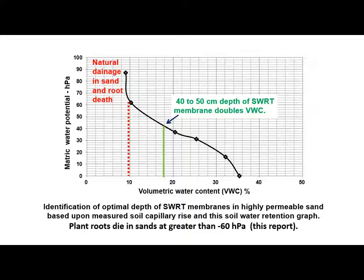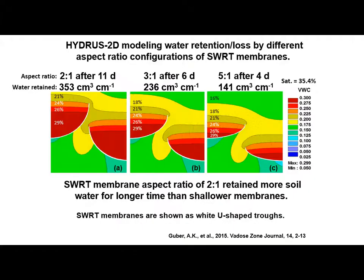But if we put something in to begin retaining more water, somewhere in the neighborhood of 18 to 20%, then we can move the field capacity of that sand, essentially double it. So our goals have been to put something in to hold these water contents in the root zone and begin to double the water holding capacity in the root zone. The depth is 40, 50 centimeters, and we'll talk more about that.